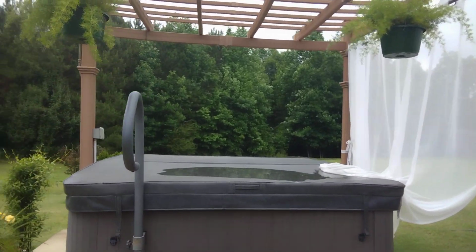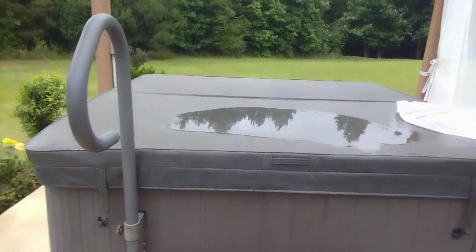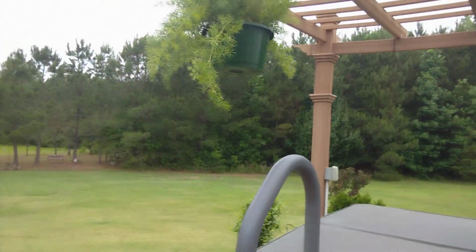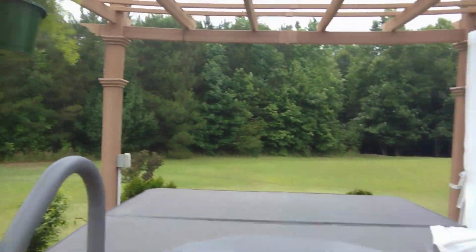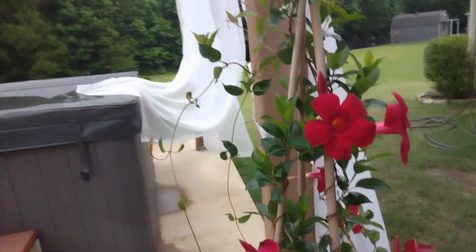Now we recently got some much needed rain, as you can see as it's puddled here on the hot tub. My asparagus ferns. Okay, now we're going to walk over to the other side of the hot tub, or the other side of the house.